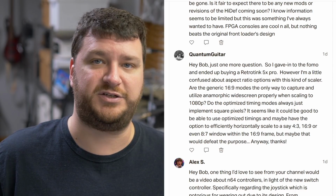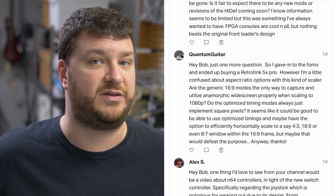Do you get a shimmering effect? Is there some kind of scaling issues? Does one just look better to your eyes? Do they look the same?